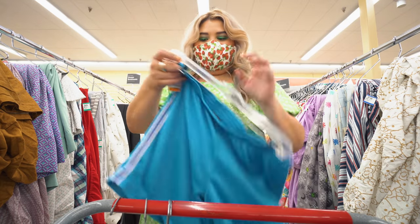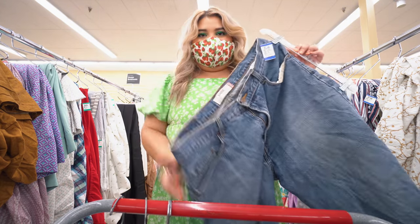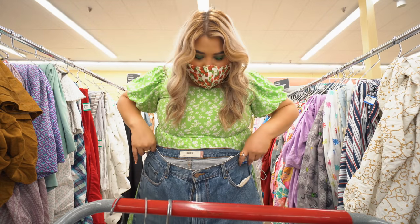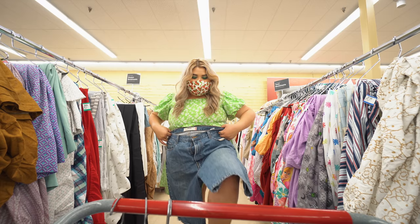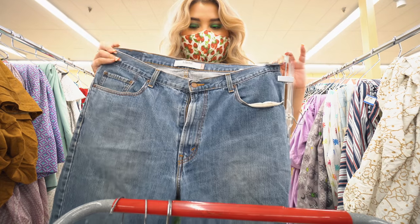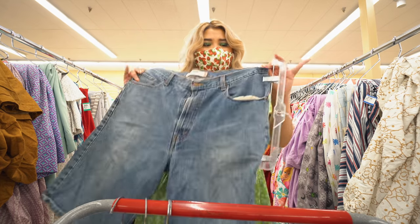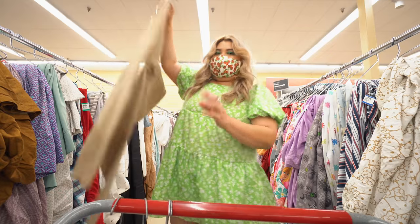Little track pants. Found these shorts. I've been wanting that Bermuda style short. These are from the men's section, but I feel like they'll be too long. If they end up being too long, maybe I can cut them because they still have that boxy fit, and I can make them shorter for like $3.50. Found these ones.